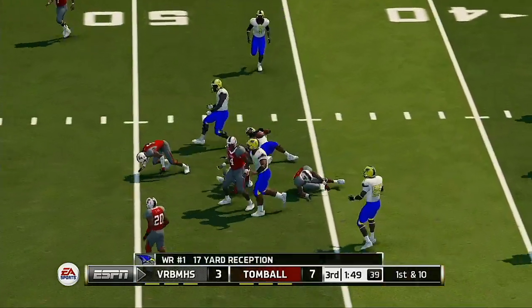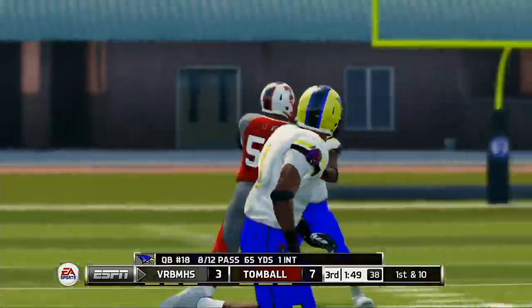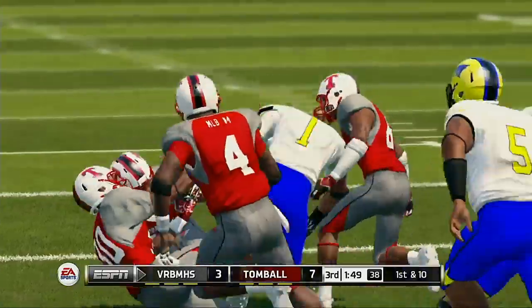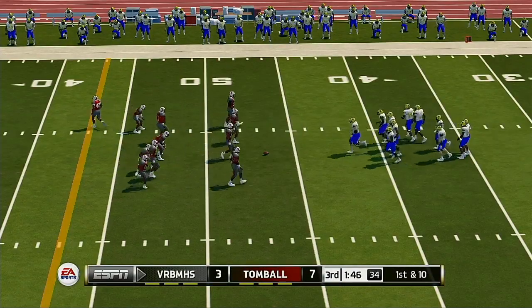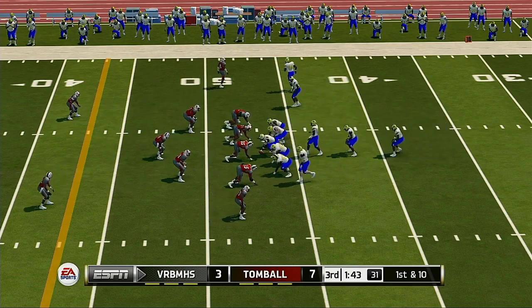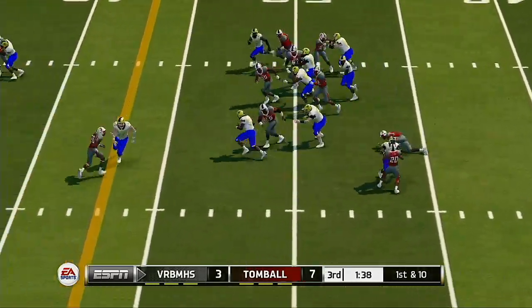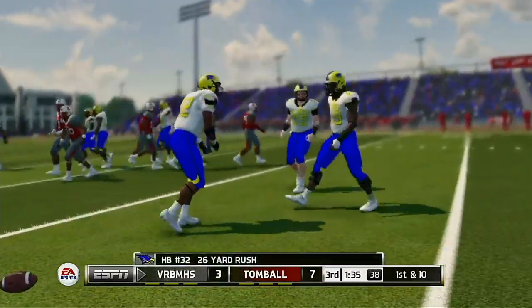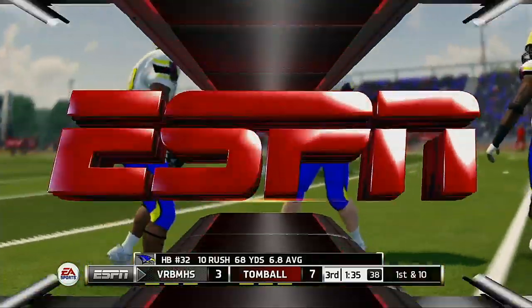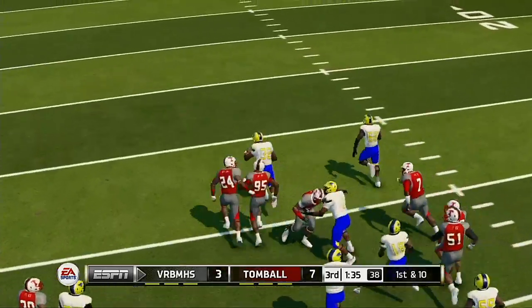Fires out to his wideout, and he hits him hard at the 47. That makes it first and 10. From their own 47-yard line, first down. He's at the 40. And they make the stop at about the 27-yard line. Listen, he's not just fast, he's also a smart runner. He knows how to follow blocks, and he knows when to accelerate. That's what differentiates skill from talent.